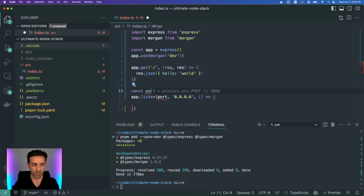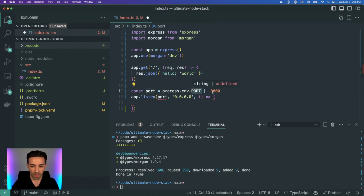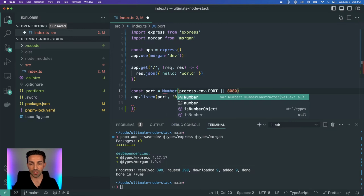Now, what port are we doing? Let's actually do something very similar to this. We're going to pass in an environment variable of port. Otherwise, let's do some sort of default port. And I'm just going to do 8080 as a default port. That's a nice default port, especially for a server environment. And I'm actually going to cast that to a number.